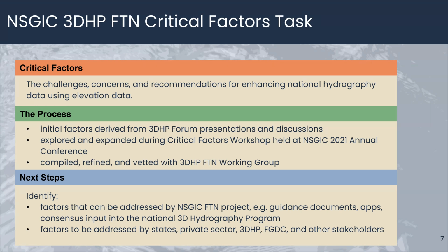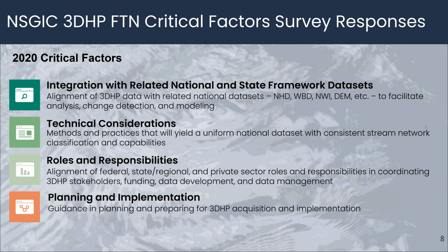And I just want to let you know that we visit these every year. We sat down with USGS in September and October and went through these, and we thought it would be good if we could just report back to you how 3DHP is shaping up or evolving with respect to some of these critical factors.